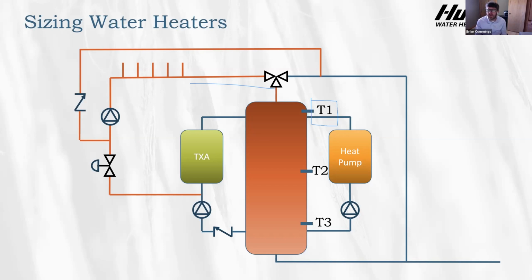Another key thing is we use R134 in our heat pumps. There are different refrigerants out there. If you have specific questions about them, let me know. They go down to different temperatures and things like that.